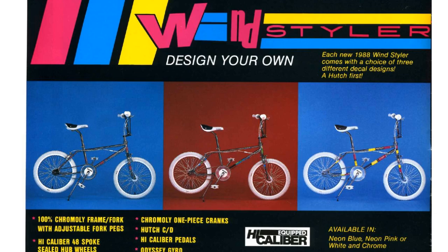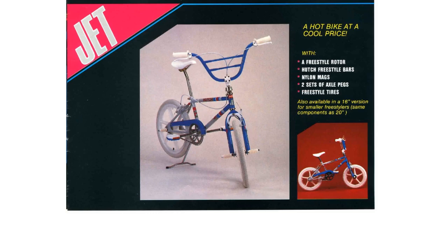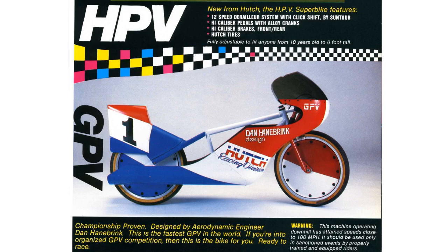The Wind Styler. The XR1. The Jet. The Excel. The HPV.